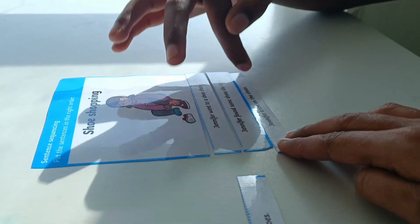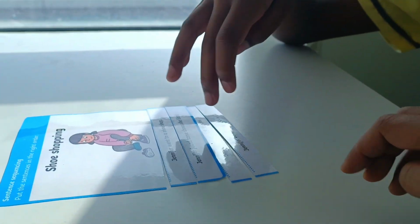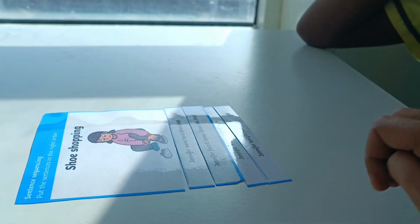Jennifer tried on the shoes. Jennifer bought shoes. Very good.